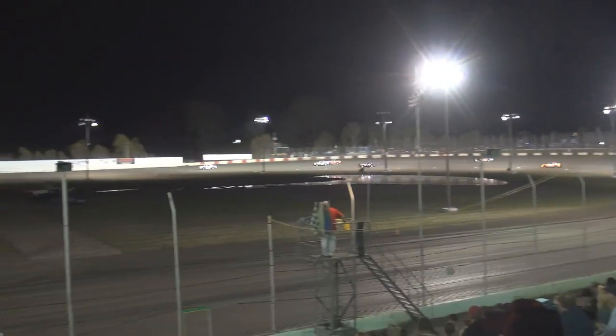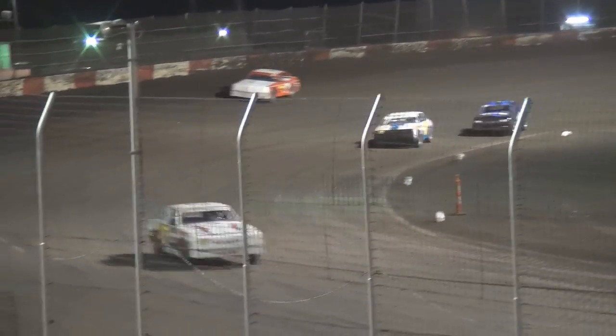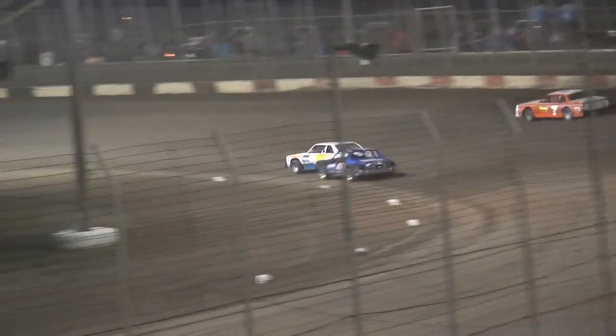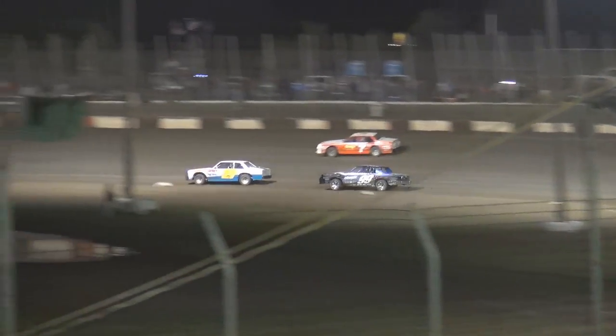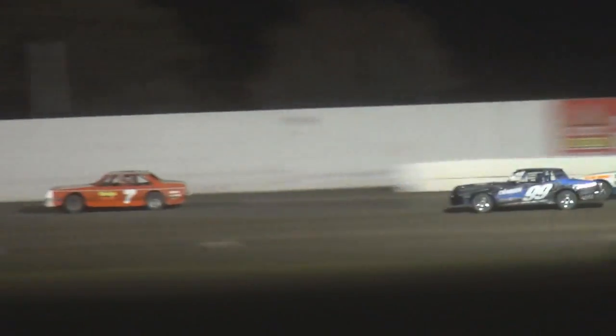Jay Barnes up to 4th in the 99. Oliver Harris, the 79, your top 5. Oh, Jay Barnes looks to the inside of Marshall Jewett for that 3rd spot as we come around for lap number 3. Jay Barnes trying to get around that 27T of Tim Billings. Marshall Jewett moves the 7 up into the 2nd spot. He'll bring Jay Barnes along with him.